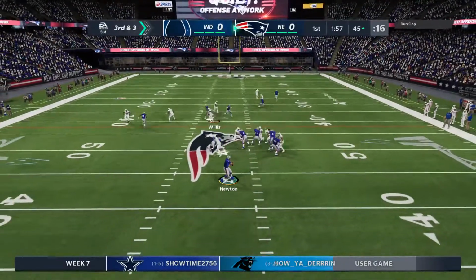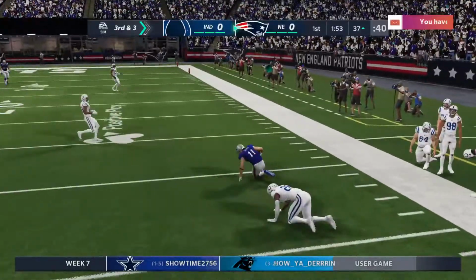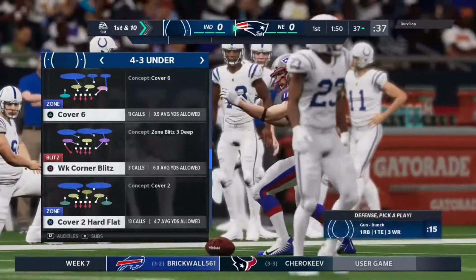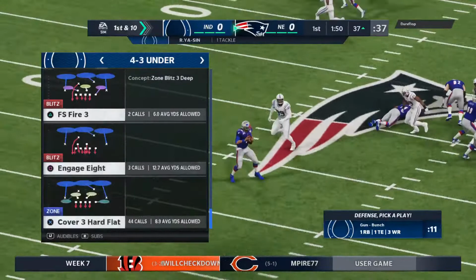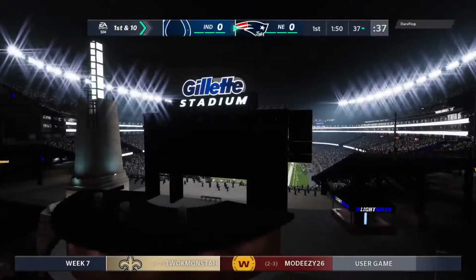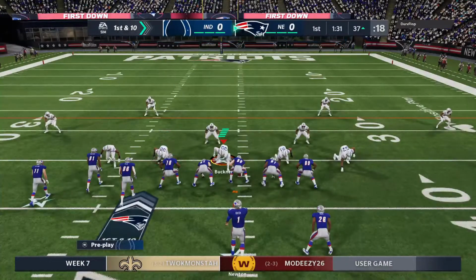Newton on 3rd down. To the right side, and he's got Edelman. And he will have a 1st down as they get him to the ground at the 37. 8 yards on the pickup there, and it moves the sticks. 37-yard line. Line of scrimmage, the 37 on 1st and 10.